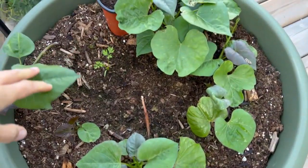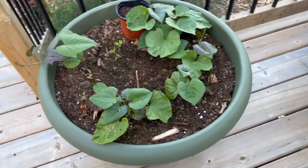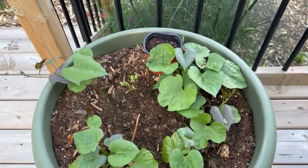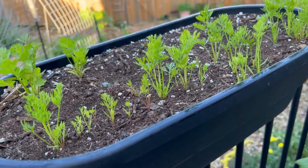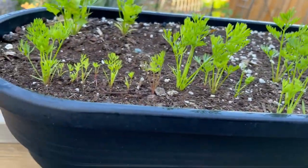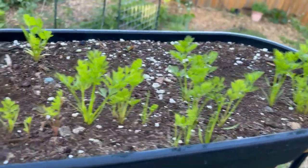So this is sweet potatoes, which I'm going to try and bring in in the fall because there's no way these will be ready by fall. They have a long story behind them, and maybe I can tell you that another time. It's a long story. Oh, and I brought my coffee out and forgot it. This is me trying to grow carrots because every time a carrot ekes out of the ground, the bunnies gnaw it off immediately.